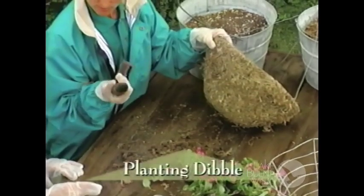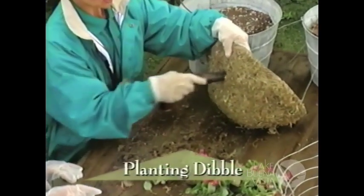You have a dibble. This is a tool we use to poke a hole. Actually, I believe these are used also for planting bulbs.